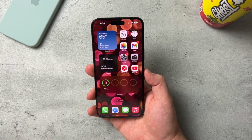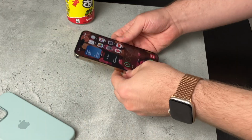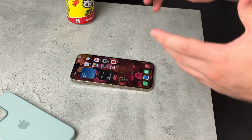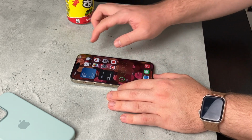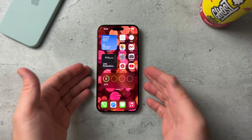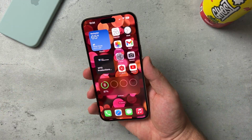Another great thing about it is its brightness. So get this, the max brightness on the S22 Ultra, which was the highest up until now, was 1750 nits max brightness. This goes up to 2000 nits, especially when you're outdoors. 2000 nits, like that right there, is super bright.